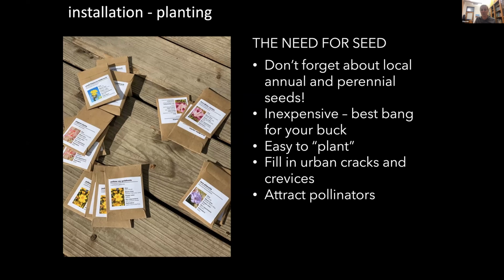What's cool about them is that they're inexpensive and accessible. They're super easy to plant. Literally most of the seeds that I use are wind scattered, so you're really just broadcasting them. And I'm kind of obsessed with this idea now of filling in urban cracks and crevices, and thinking about where these native plants can go and where they do well. You're bringing in pollinators and rewilding areas that normally just have weeds or are abandoned.